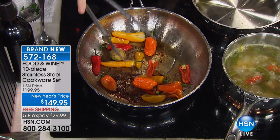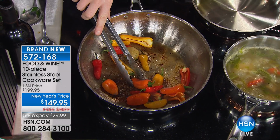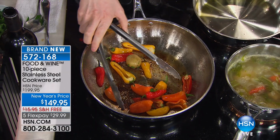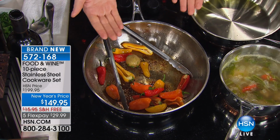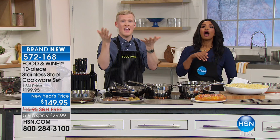Yeah. So with the tri-ply, you've got your stainless with the aluminum center and the copper core, it literally fixes that whole entire problem. Because it doesn't matter where your heat is coming from under the pan. Yeah, so it just smooths it out all the way over. It smooths it out and it spreads it evenly and quickly.